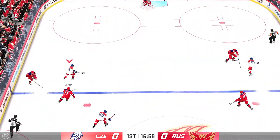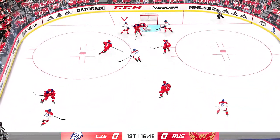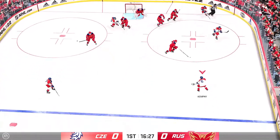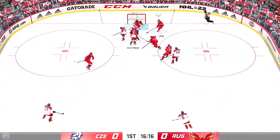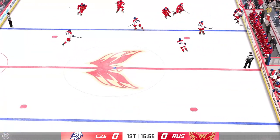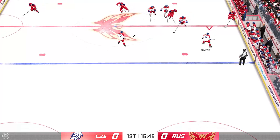Quick pass across to Verona. And it takes a shot, and the puck skips off the glove. And now he moves it quickly to Kepney. Oh, what a great stop as he got a piece of it with the glove. I think through traffic like that, you're just hoping the thing hits you.